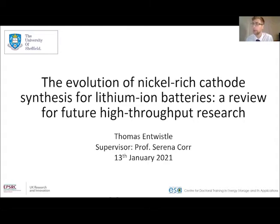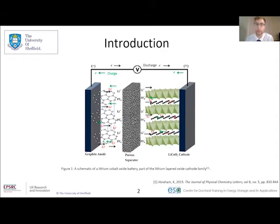So moving on to the first slide, I'll just give you a quick introduction to lithium-ion batteries. I know Jethro, amongst a few others, have covered how this works, but I'll just refresh your memories after last night's social. So here you can see the typical layout for a lithium-ion battery, specifically lithium cobalt oxide. And we have the layered oxide cathode material here, followed by the graphite anode system.